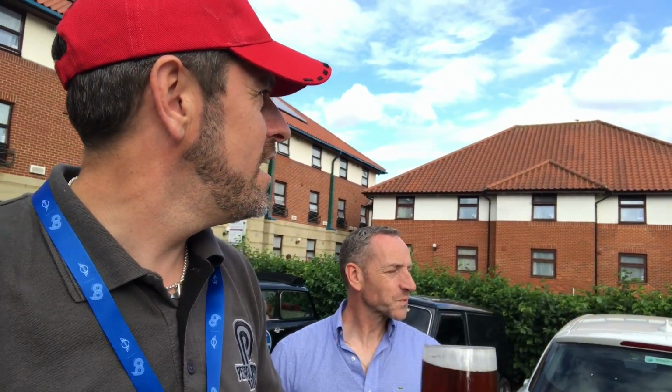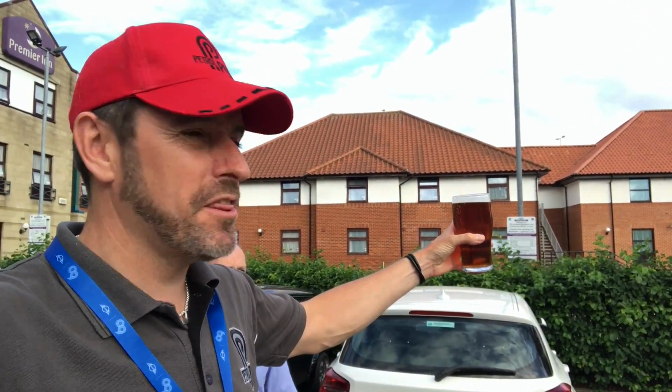So for now we are checked into the hotel, the luxury of the Purple Palace. We are having a quick beer, and then we've got a bus back to the Mini plant, which is the other side of that building. It's literally, you could probably throw a tennis ball at it.